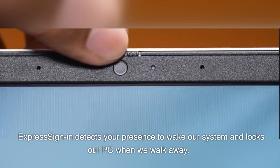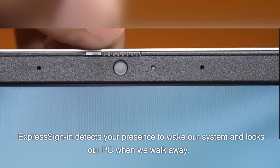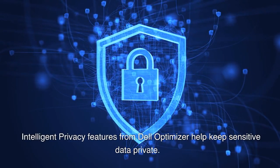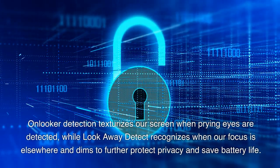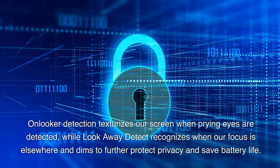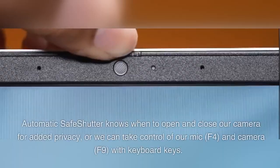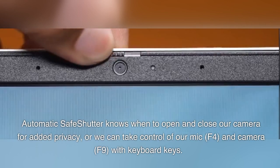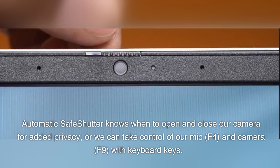Express Sign-In detects your presence to wake our system and locks our PC when we walk away. Intelligent privacy features from Dell Optimizer help keep sensitive data private. Onlooker Detection texturizes our screen when prying eyes are detected, while Look Away Detect recognizes when our focus is elsewhere and dims to further protect privacy and save battery life. Automatic Safe Shutter knows when to open and close our camera for added privacy, or we can take control of our mic, F4, and camera, F9, with keyboard keys.